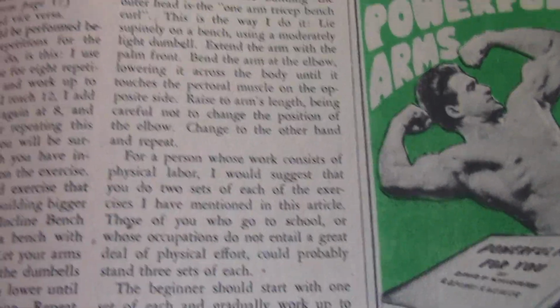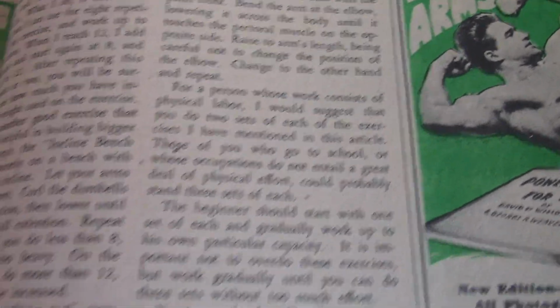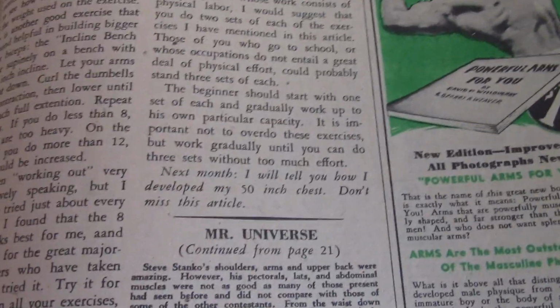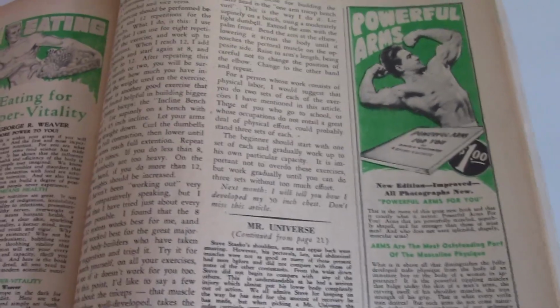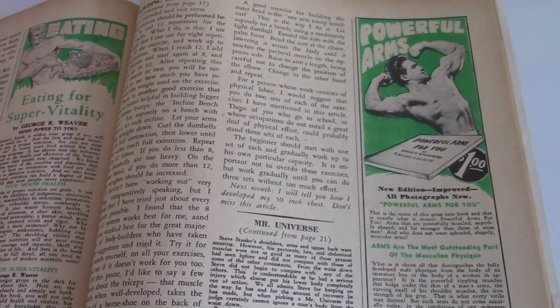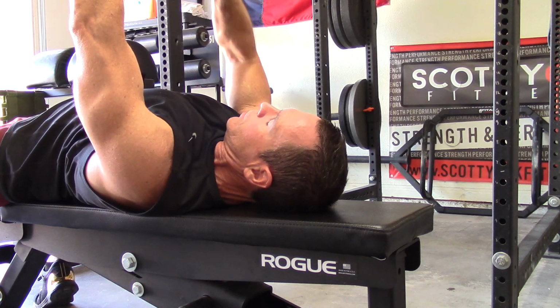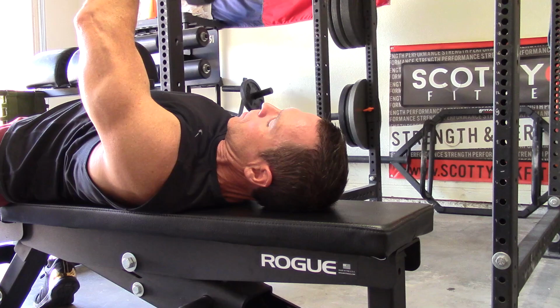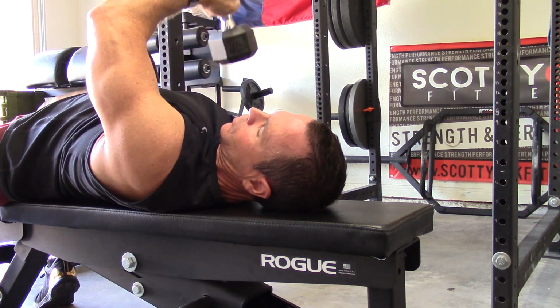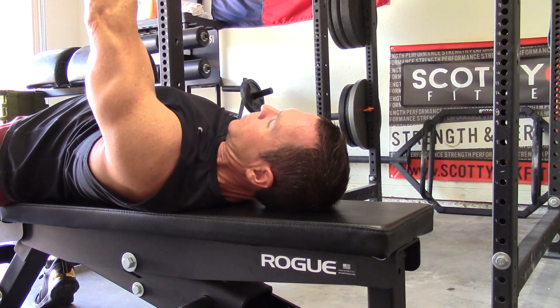So he's working one side for a set, and then he's working the other side for a set. He talks about doing 8 to 12 reps. And once you can do 12 reps, he says, raise the weight by 5 pounds. All right, so lie on your back, face up, palms front, facing that way. Take the dumbbell, elbow stays stationary, touch the pec, and then raise it back up.